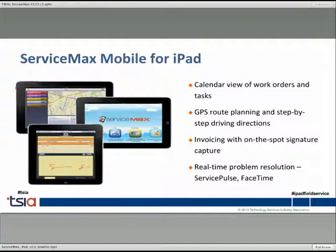Now, it's kind of hard to show a live demo of an iPad when you're on a computer on a webinar. So what we're going to show you is a video demo of our iPad app, and I'm going to ask Inga to play that for you now.